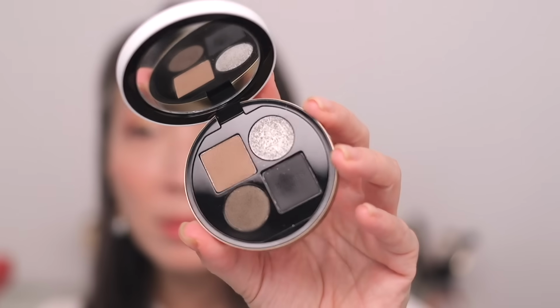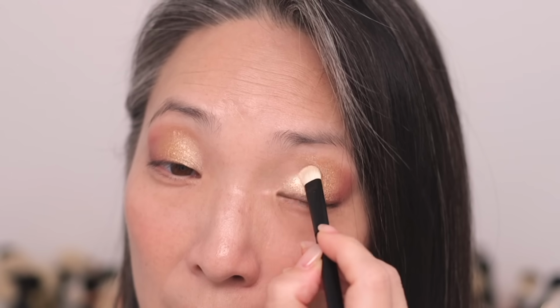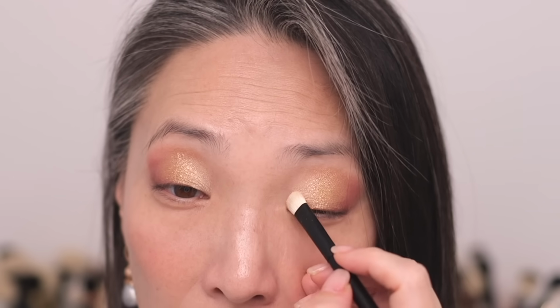I'm gonna take a different flat shader brush. I'm just gonna go into this silver shade. Yeah, I guess I'm seeing the same thing. So maybe it's the density of the brush, but I feel like sometimes that's the best way to pick up a metallic shade. You're really gonna get the best payoff. All right. So there's that lighter shade going into the gold. Yeah, these shimmers are quite nice. They look really, really nice on the lid.